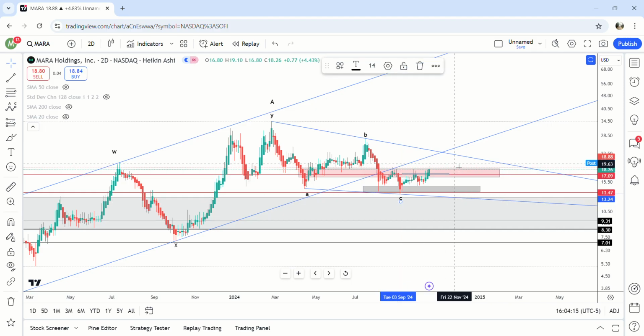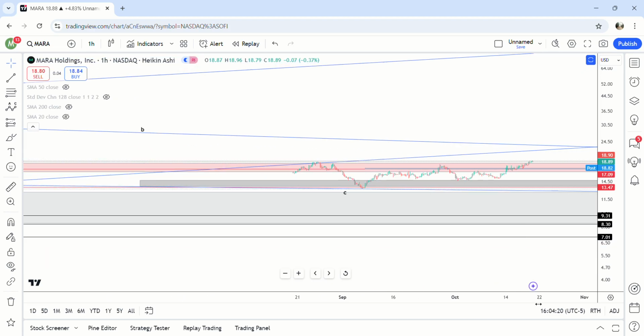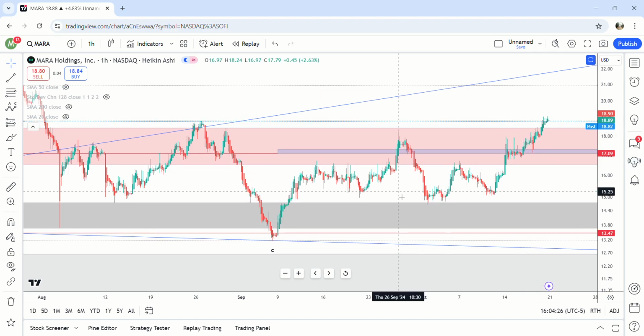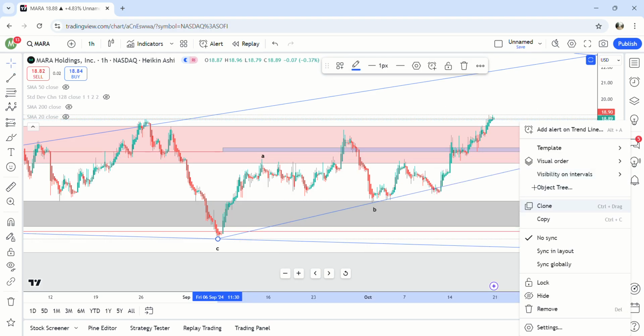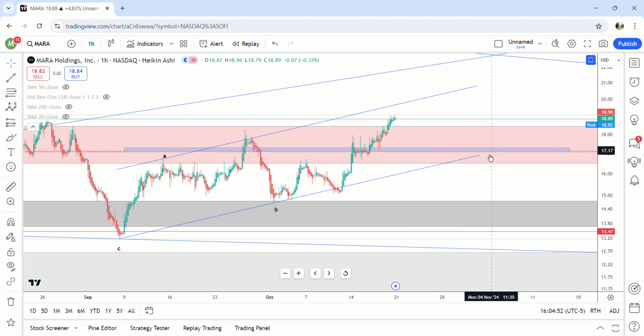And then this move right here over the last couple of months is also an ABC move. It's a weird one though. Again, we have the A wave right here. ABC down, that's the B wave. And then we can draw a parallel line here. We aren't quite there yet. So you can see this could go on.